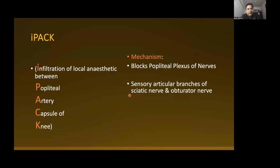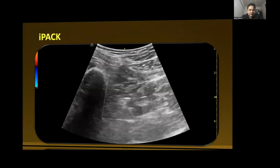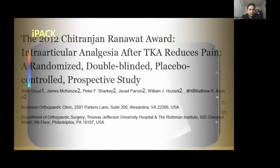Now we are talking about IPAC after spinal. Immediately we keep ourselves scrubbed and we do the IPAC. It is an infiltration block between the popliteal artery and the capsule of the knee. So this is how we place the probe for IPAC. It is just above the upper edge of the patella. And what we see here are the vessels. You tend to see the vessels, and we deposit the drug between the vessel and the capsule of the knee, in this direction. So it's around 20 ml of local anesthetic.